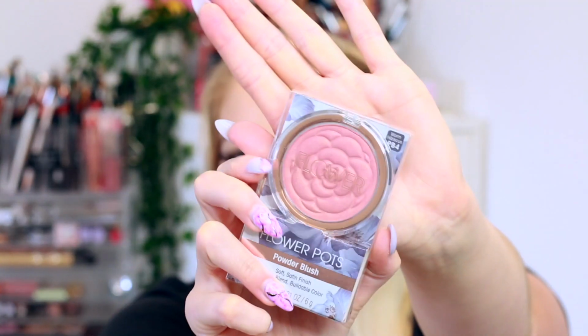Made in the USA, and this one is in the shade Warm Hibiscus, which to be fair would be a colour that I would pick. So I'm really excited to try that. I'm loving blusher at the moment, so I think that'll go down really nicely in my collection.